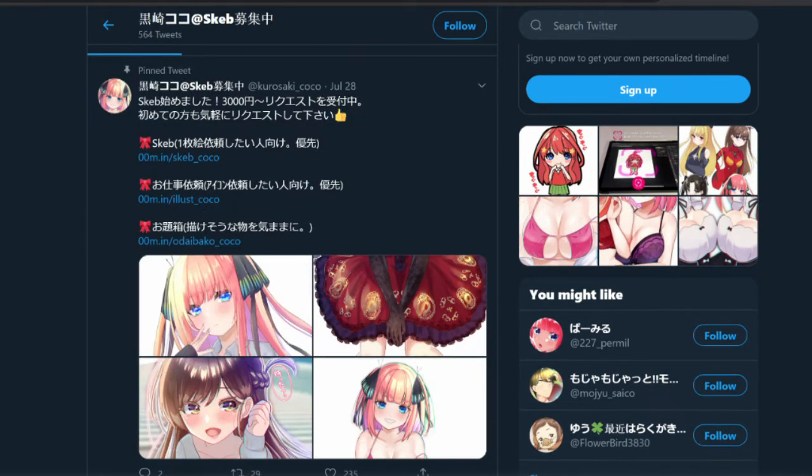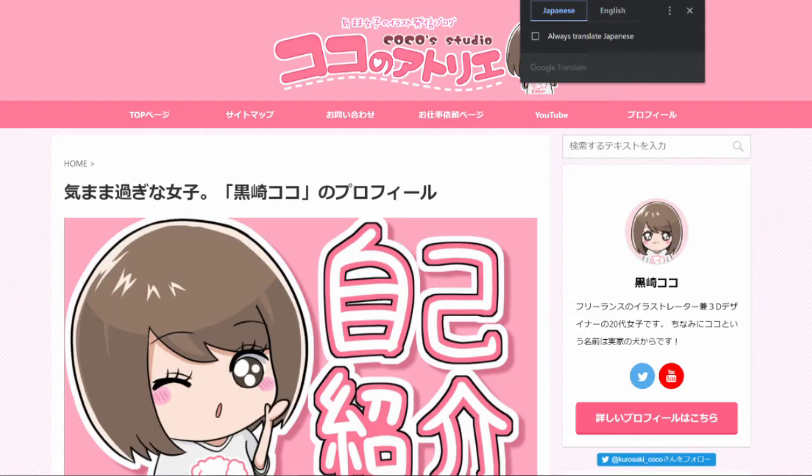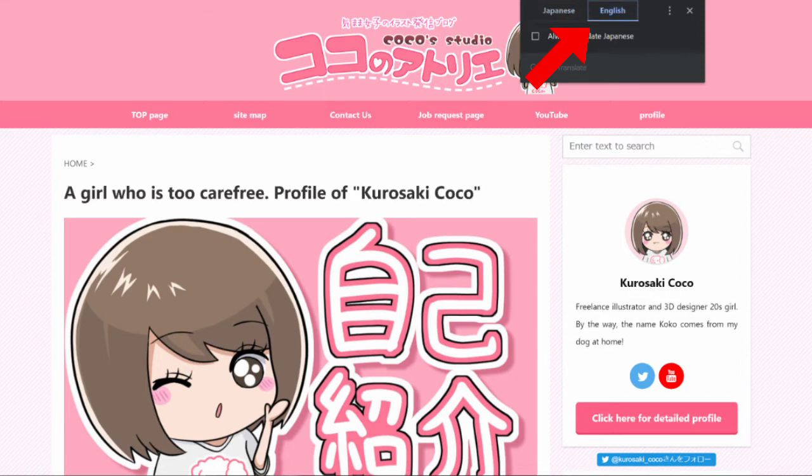I liked the art they posted on their Twitter, particularly from the series Gotobu no Hanayome. So, I've decided to try to get a commission. Sometimes artists have their own websites, so let's check this one out. It's in Japanese, but we can use Google Translate to get a rough translation.